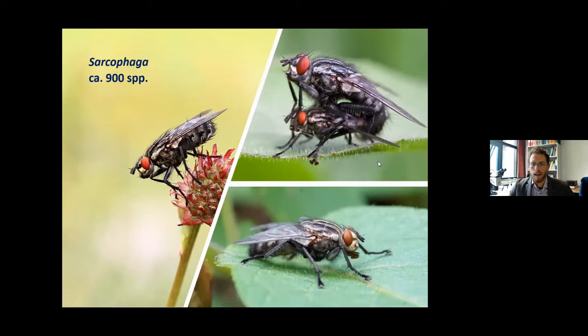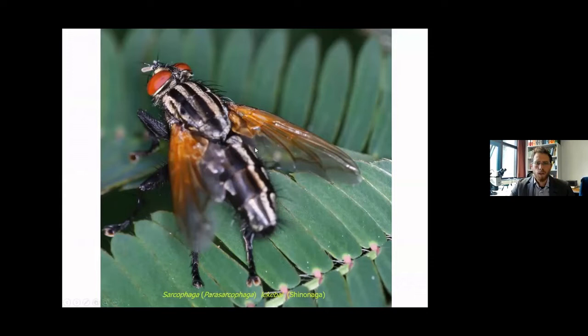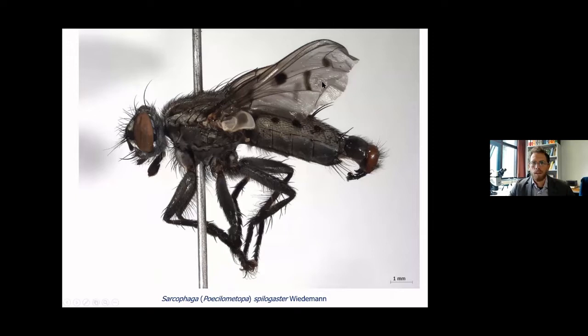But there are also some exceptions. There's some quite stunningly colored Sarcophaga species, particularly in Pacific Islands. Some of them have darkened wings or colored wings. Others have patterns on their wings. So that's true for a few of the Afrotropical species.